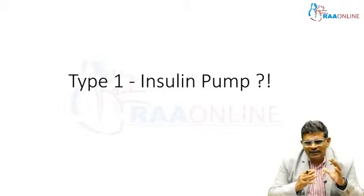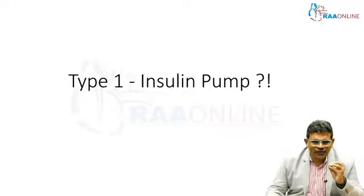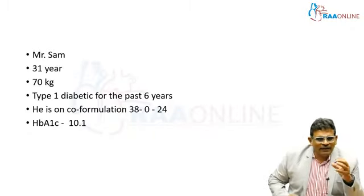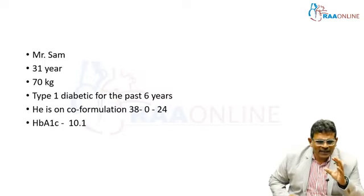So we'll be seeing exactly 5 points on this, which are essential for the management of type 1 diabetes. This is the objective of this module. So for the discussion's sake, we'll just take a much more complicated case. Mr. Sam, he is 31 years old, 70 kgs. He is type 1 diabetic for the past 6 years.